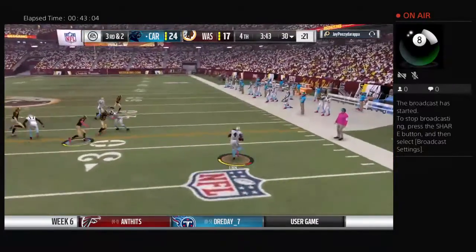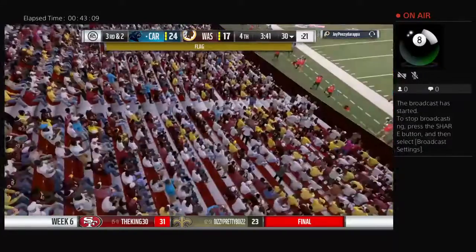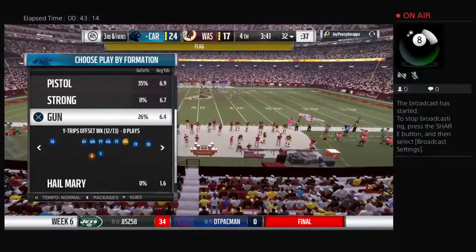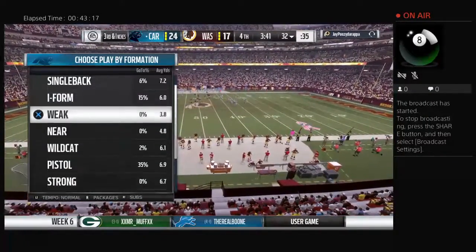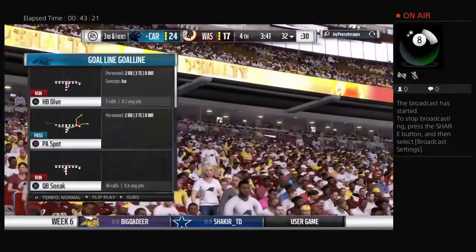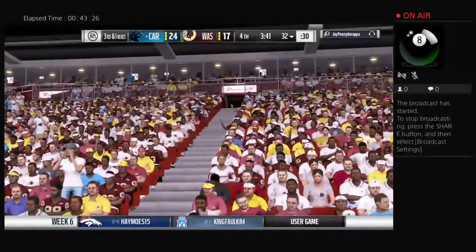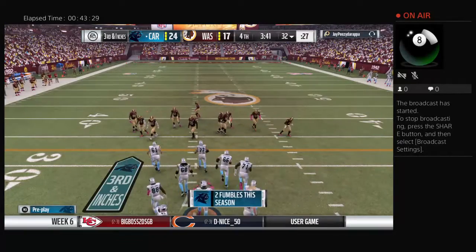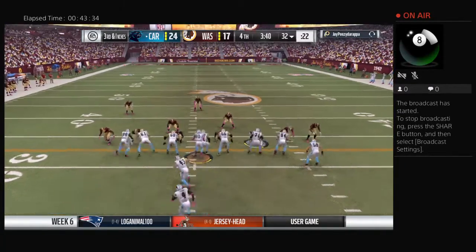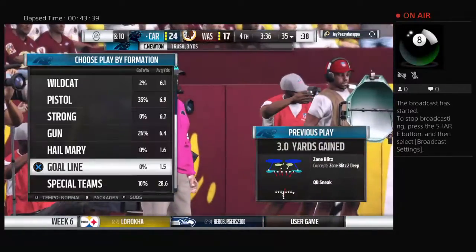Third and 2, Newton. He's going to leave this for his running back. It's complete. And he's going to have a first down as he's brought down at the 44-yard line. They come out with 1 back and 3 tight ends. Newton takes it himself. It's a gain of 3, and it gets him the first.